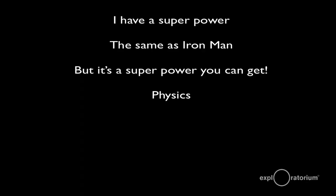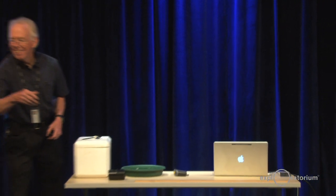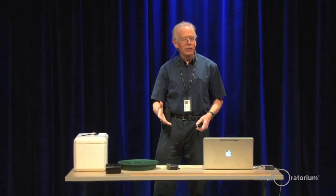Okay, so I had questions about this comet, and so I went to my friend Google, and I looked up the interesting things, and they didn't tell me, but I'm a physics professor, so I can answer my own questions if I wasn't lazy. So the first thing I did was I took the mass of the comet and the volume of the comet, and I found out its density. And it turns out when I calculated the density of this comet, it's a tenth the density of water ice. It's like powder snow made into a snowball or a dry sponge. So if you were to grab a handful of that comet material, that might be what it feels like.